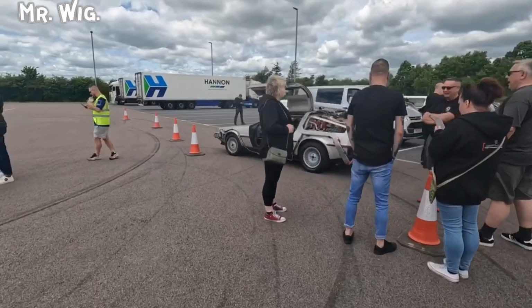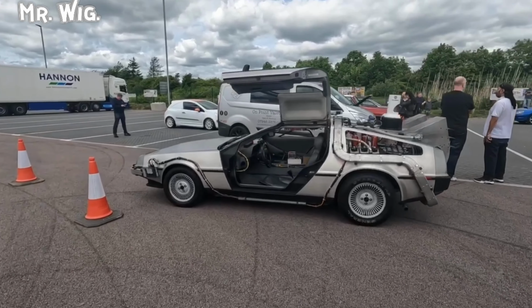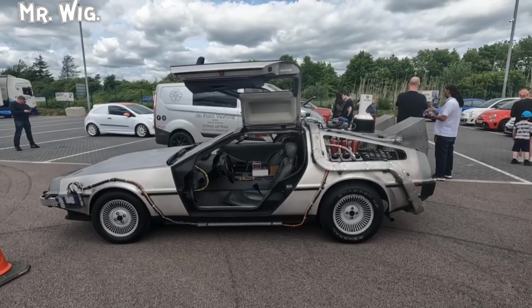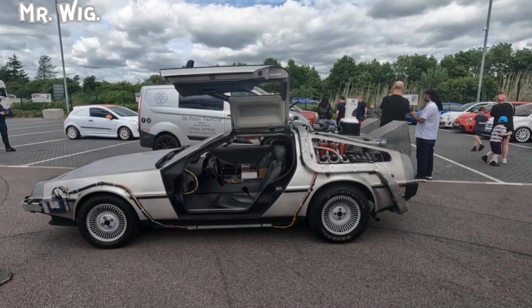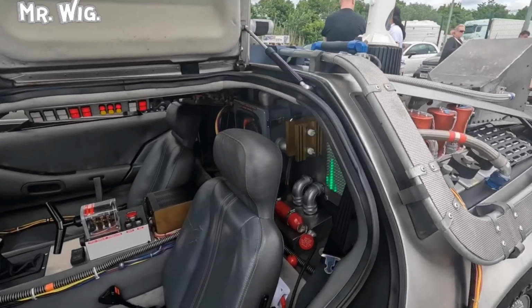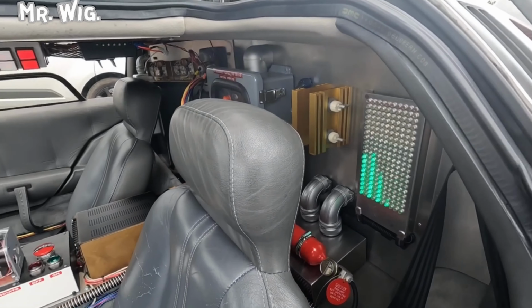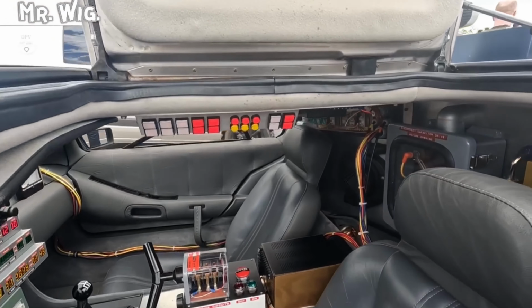And look at this awesome car, guys. This is awesome, a DeLorean, the Back to the Future car replica. That is so gorgeous, and I would love to have one. Amazing, isn't it? This car always surprises me. Just look how gorgeous that is. Well, full of buttons, even here.